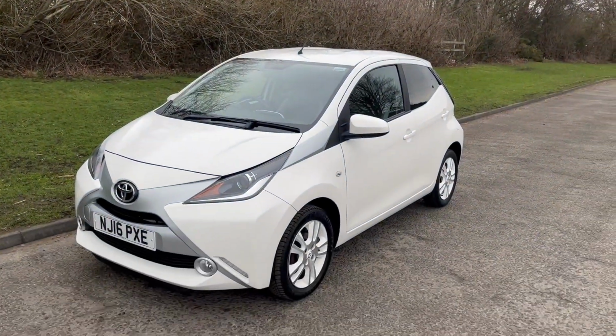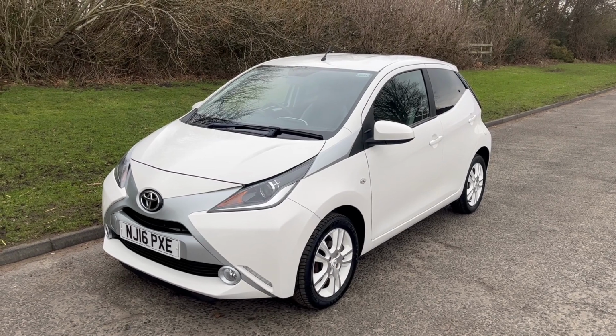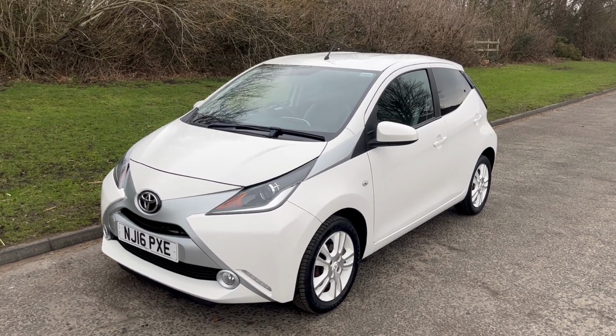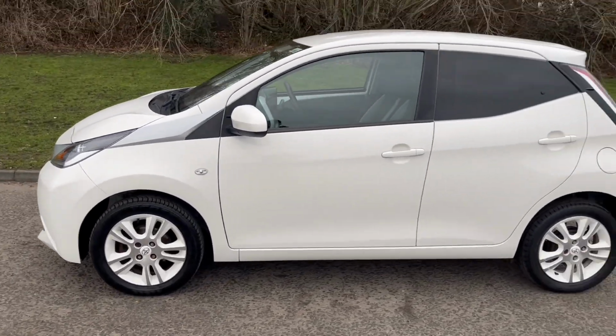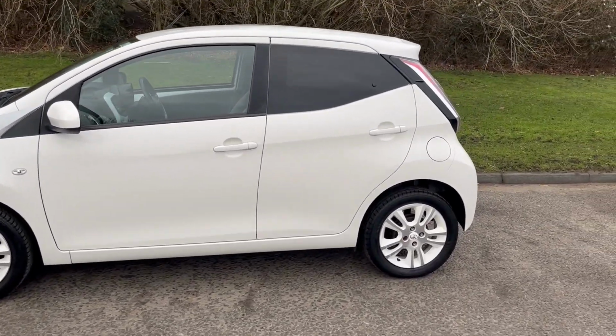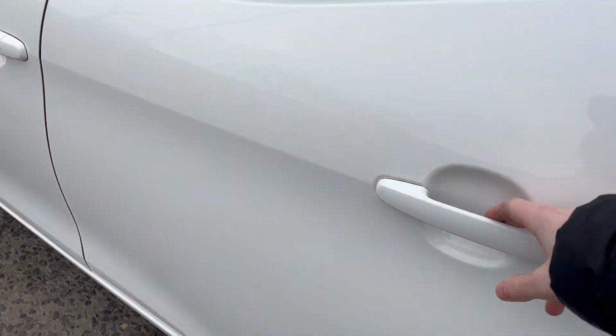Hi there, it's Adam at Fordingtons in Hexham, and today I'm showing you around this 2016 Toyota AYGO 1 litre VVT-i Pure 5-door, finished in white. These really nice white and diamond cut alloy wheels. It's got a great spec inside.